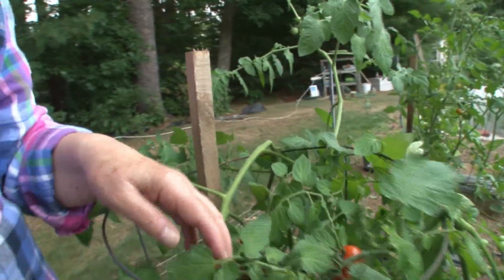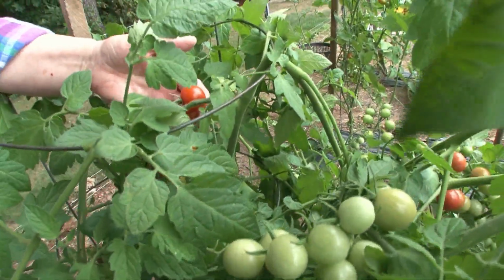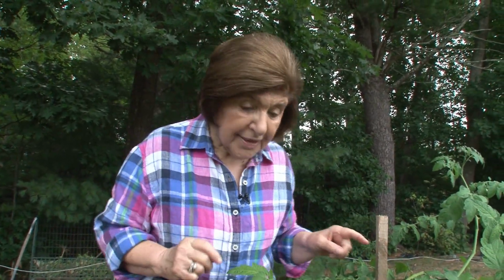And you see how they grow in a cluster like this. And these are great for a salad, or you could throw them in a bag, put them in the freezer, and then in the winter you can just zip them up in your blender or your Vitamix, and you can make a really delicious tomato soup out of that. You can find the recipe for that on ChowItalia.com.